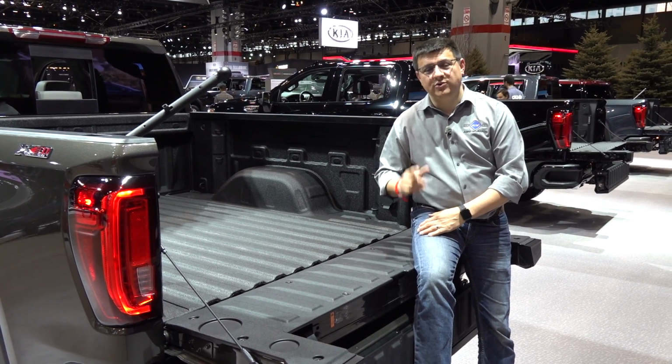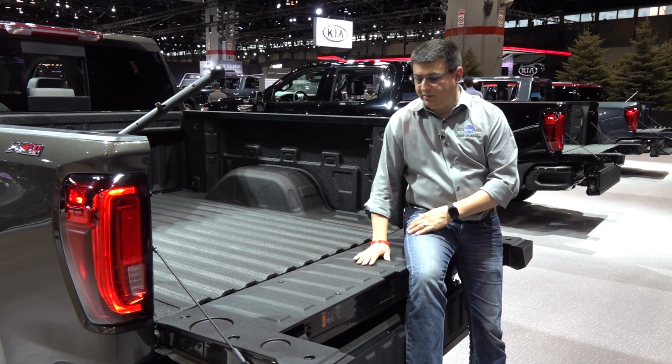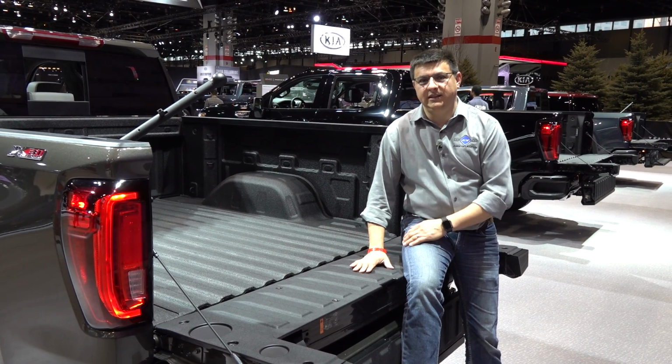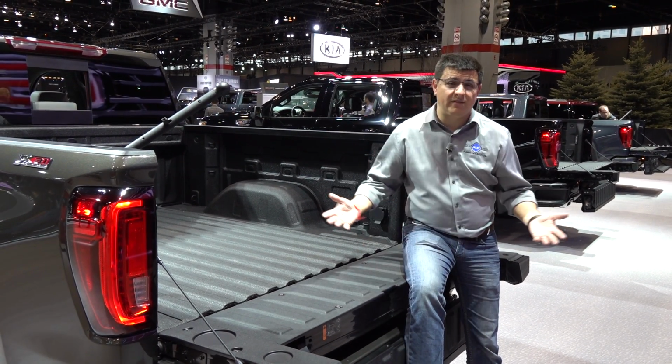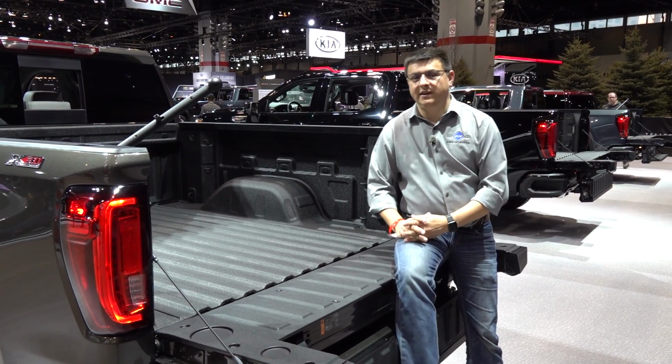I have to say I'm pretty torn between the Ram's tailgate and this Multi-Pro tailgate. There are aspects of each that I really like. Personally, I think that the Multi-Pro tailgate would be my winner in this segment if it was available in more trucks, especially if it was also available in the Chevy line.